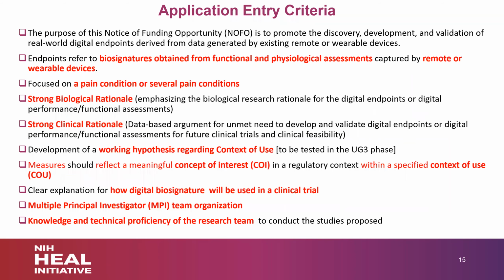And the measures should reflect a meaningful concept of interest in a regulatory context with a specific context of use. And then there should be a clear explanation of how digital biosignatures will be used in the clinical trial. A multi-PI team organization is encouraged, and the knowledge and technology proficiency of the research team should be clearly proposed.